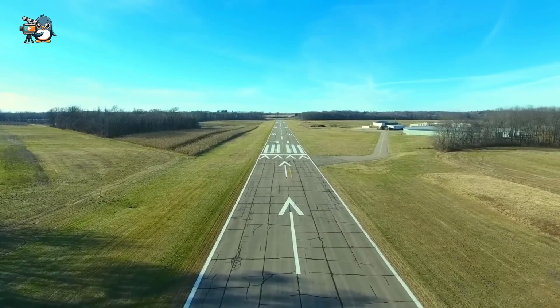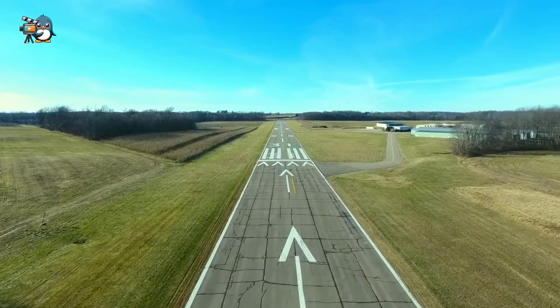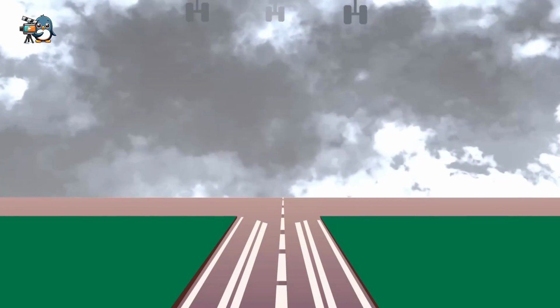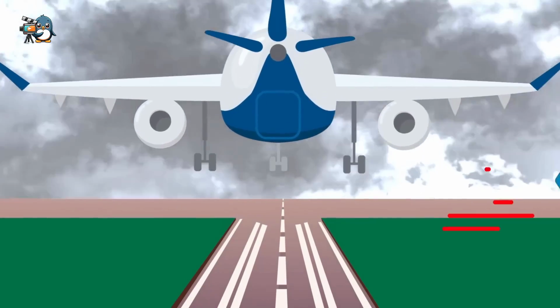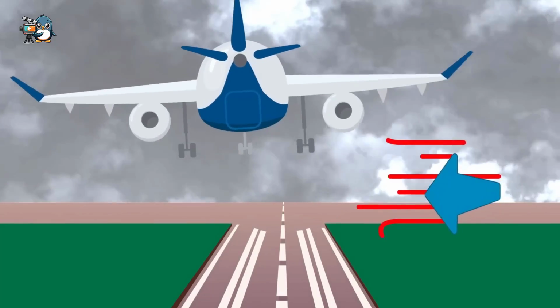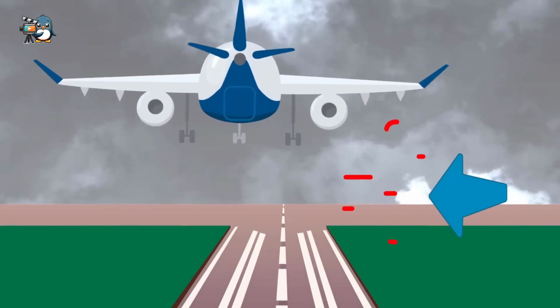Most airport runways are built on wide open ground, meaning that they're completely exposed if the airport is hit by a storm. A crosswind occurs when wind blasts over the middle of a runway, blowing any airborne planes to the side as they attempt to land.